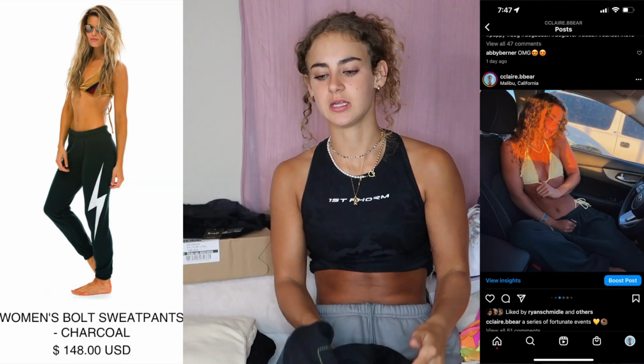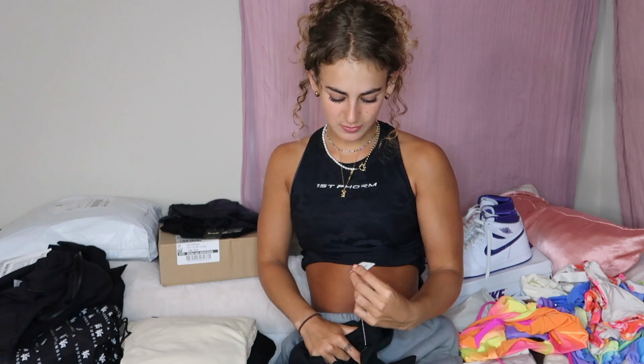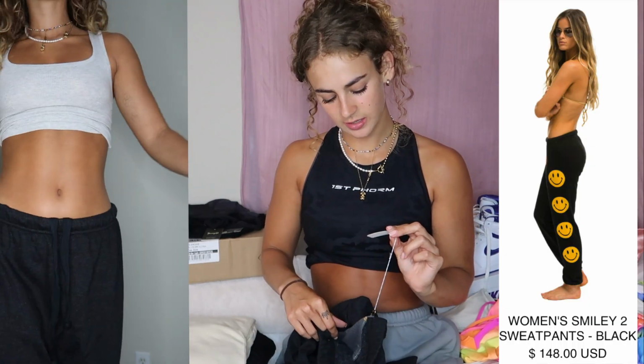Next, I have two pairs of sweats from Aviator Nation, but I only have one with me. The other are in the wash right now, so I'll go ahead and put up a picture of them here. I said treat myself and try them out. They have a store location in Venice that I went to. They're insanely expensive, $148. These are the Smiley 2 women's sweatpants in black, and I got them in an XL because I love a giant sweatpant.